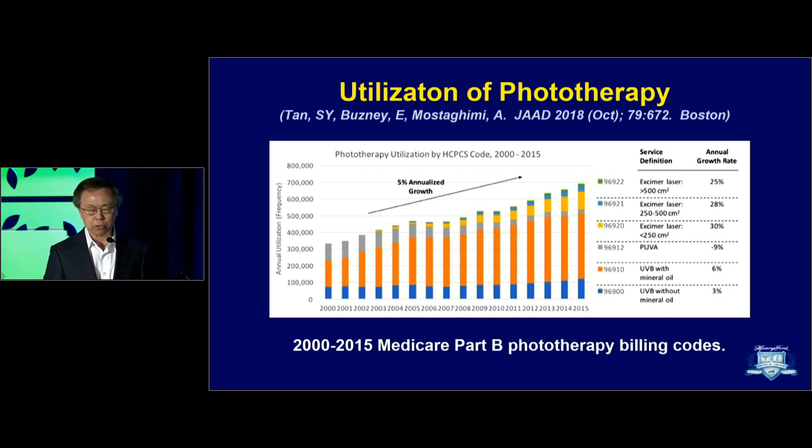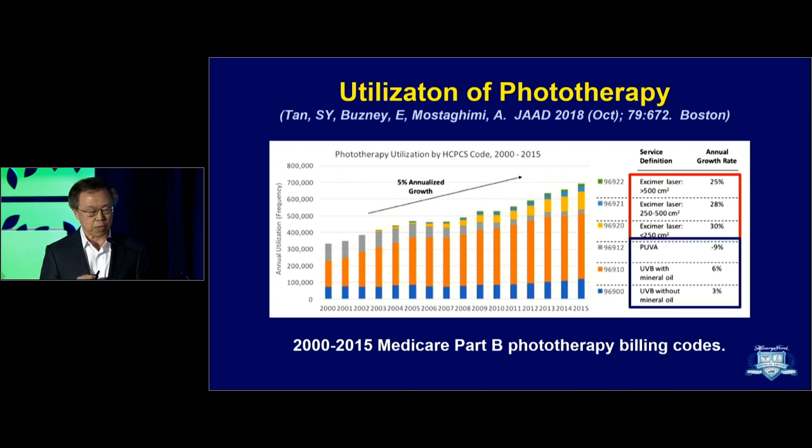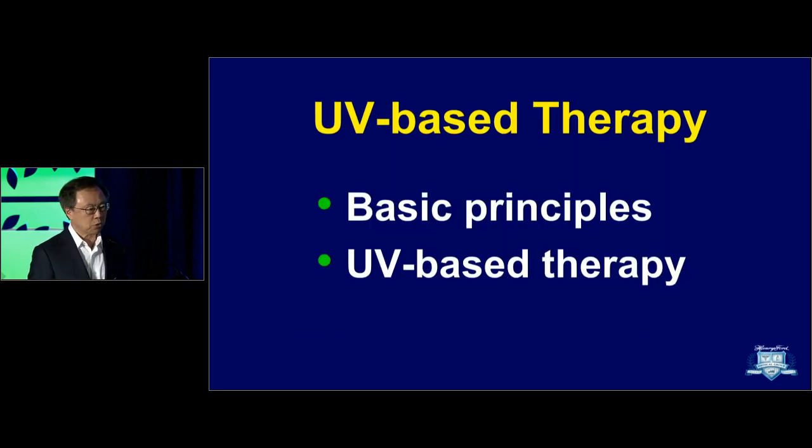This is a study that came out in 2018. You could see that based on Medicare phototherapy billing codes, the number of phototherapy sessions and reimbursement continued to go up. However, if one dissects this data further, you could see that primarily it is the Excimer laser, which is targeted phototherapy, that has the increase. If you look at PUVA, it has decreased, and narrowband UVB has a slight increase, but not very much. So I think it's important for us to keep that in mind to make sure that phototherapy continues to be used.